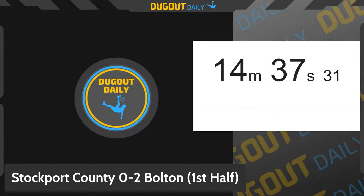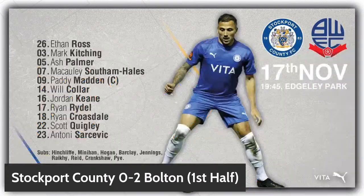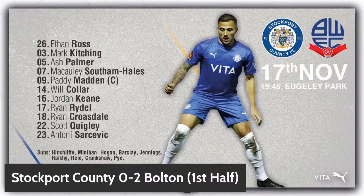It's 2-0 at the moment, 14 minutes into this game. And we'll go through the team news now. Starting with Stockport, their team is as follows.